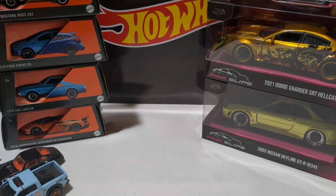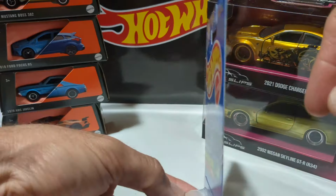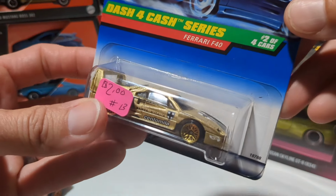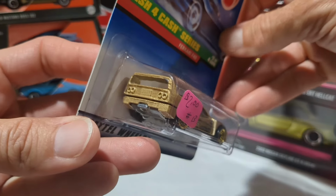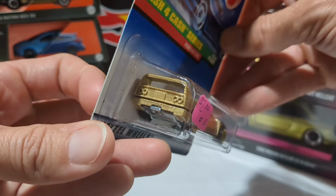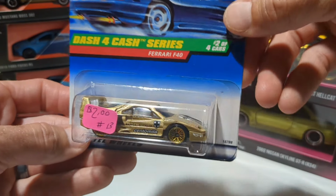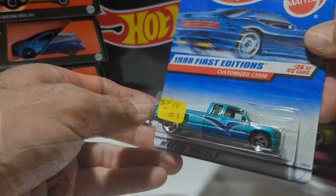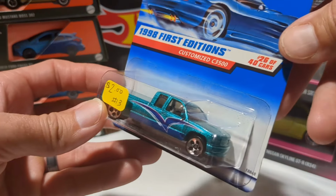Speaking of Dash for Cash, check out this Ferrari F40. This thing is mint. Absolutely love this one. The color looks great on it. Just a solid casting overall. Normally, I'm not just a super huge Ferrari fan. I know they have their place in the Hot Wheels lore and in different people's collections. But man, this is just one that I couldn't leave behind. Absolutely love it. Another one that I haven't really seen much of, but a really cool paint, really cool deco.